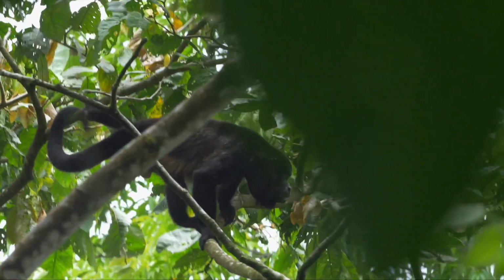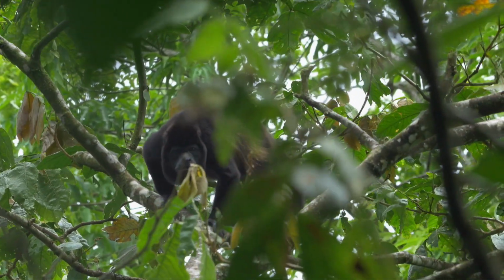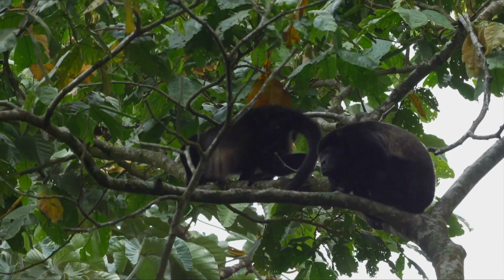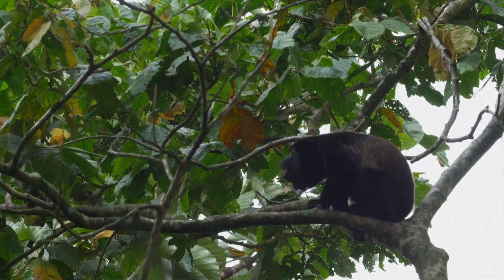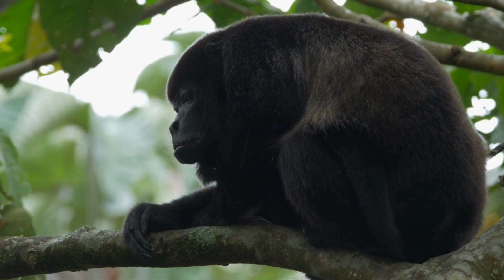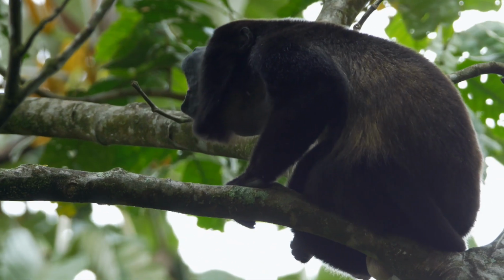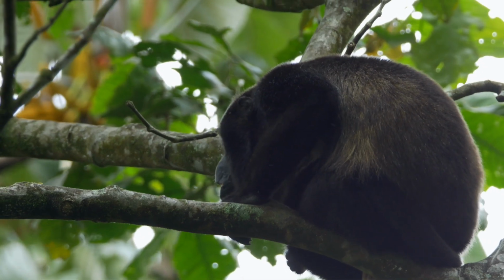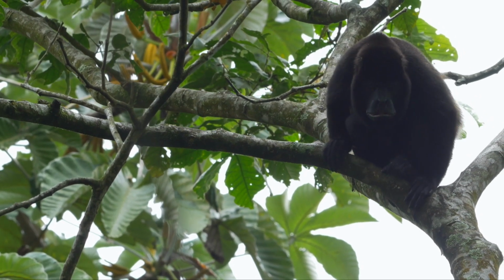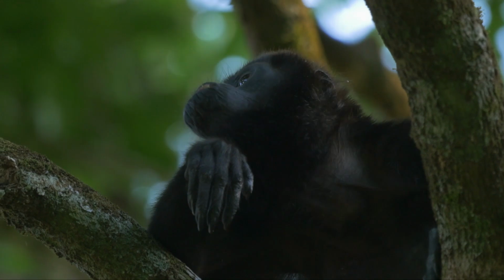These tall trees make perfect perches for mantled howler monkeys, so named because of the loud calls they use to communicate and defend their territory. These impressive calls can be heard for miles around. The sound is amplified by the hyoid bone near the vocal cords, which is enlarged in the male mantled howler.